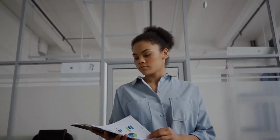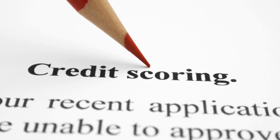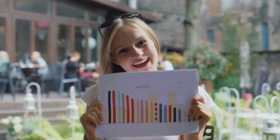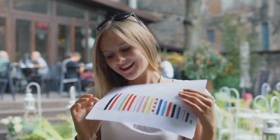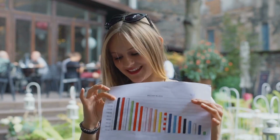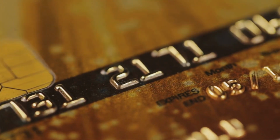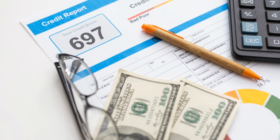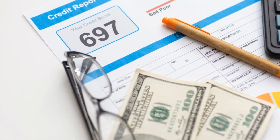Now, why does this matter? Credit scoring models look at your utilization because it gives them an idea of how you manage your credit. A lower utilization rate generally signals to lenders that you're not overly dependent on credit, which boosts your credit score. Here's the golden rule: try to keep your credit utilization below 30%. This is the sweet spot that credit experts often recommend. But if you really want to push the envelope, aiming for under 10% can make an even bigger impact.